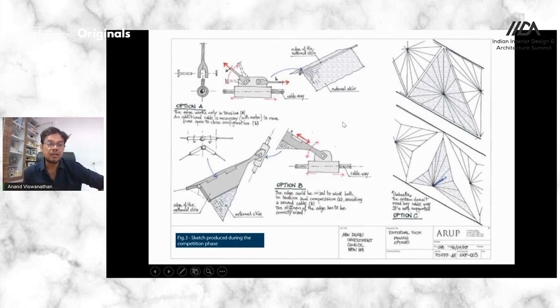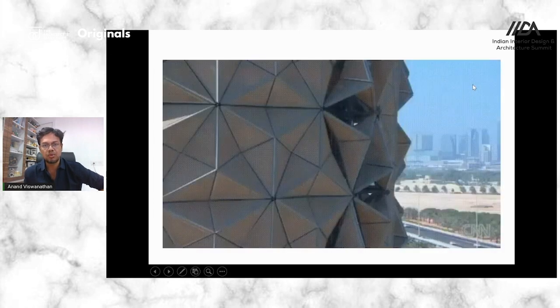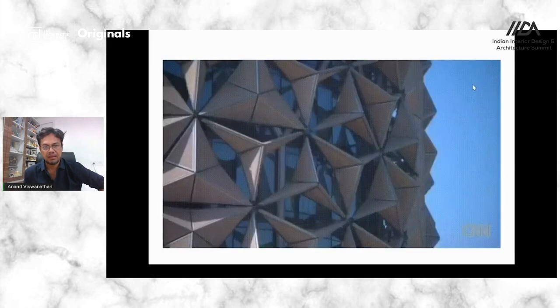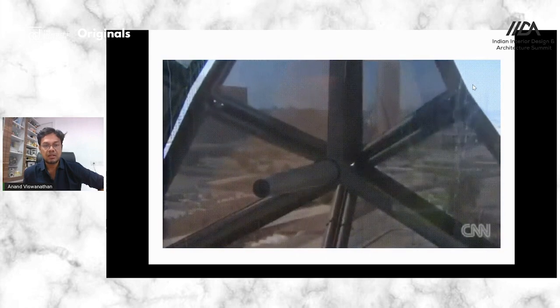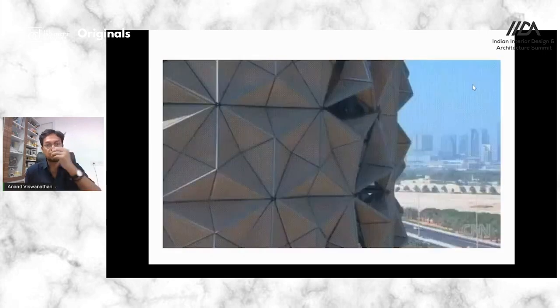So, and then what controls the movement? In this case, that circle that I marked red, can you see the circle marked red here? This is the point that moves up and down, right? So they have a kind of actuator and a power controller that helps it go up and down inside the cylinder. There's a supporting cantilever cylinder you can see in this video. Ye bahar se dikhta hai. And computer controls hai. And this is that thing where it goes inside and opens up. So it travels inside that particular cylinder.